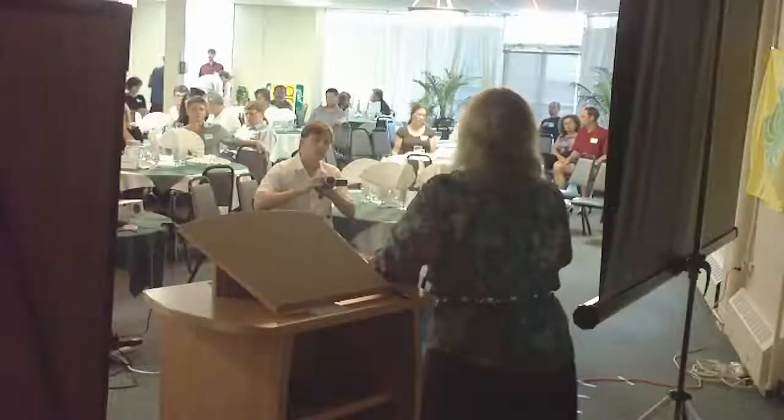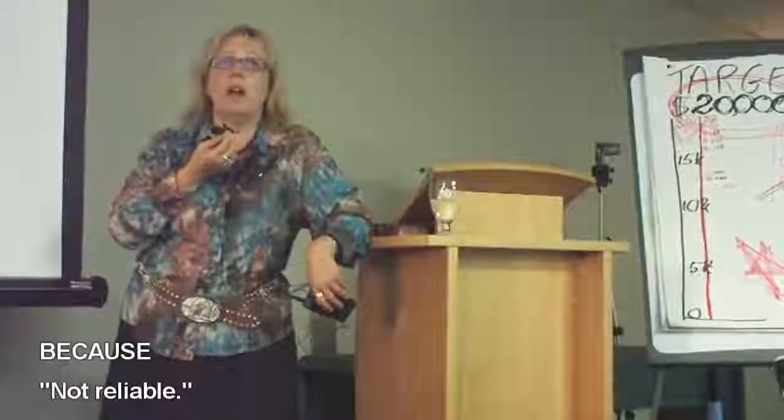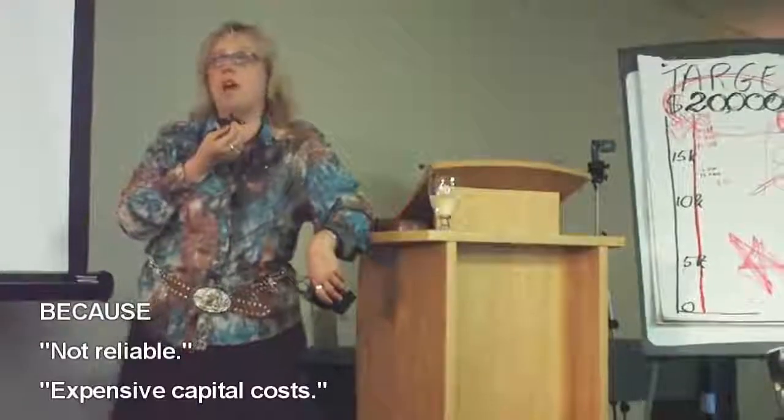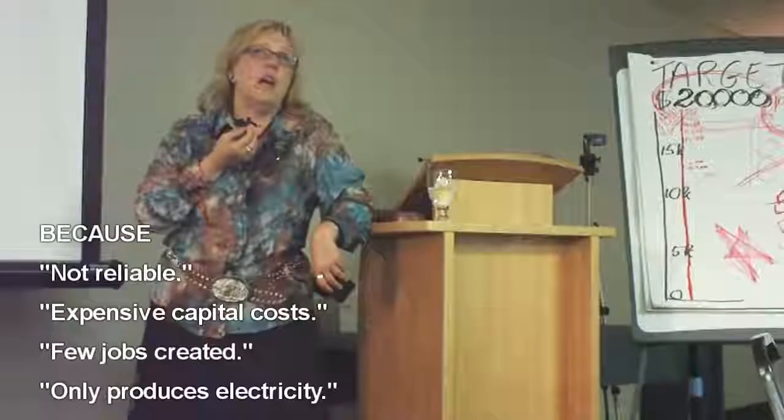Our infrastructure is designed for cheap and abundant energy, so no surprise, there's lots and lots of waste. What you want to do is improve productivity with which we use energy. When you look through the whole hierarchy of choices and options that we have, and we have a long list of options that work quite well, nuclear energy is down the list because it's not terribly reliable. It's hugely expensive capital cost, very few jobs created, and it only produces electricity.